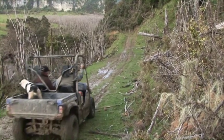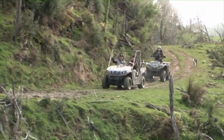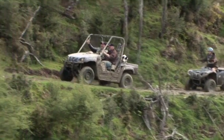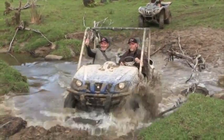Matt and I travelled in the Rhino, James on the Grizzly, and others on trail bikes. One thing was for sure, we were not in stealth mode, something I'd always regarded as important for a successful hunt.